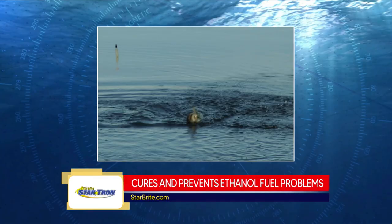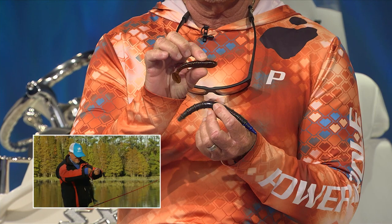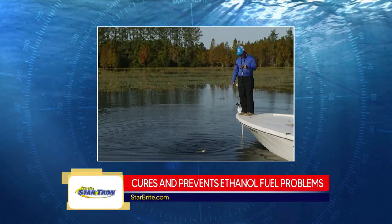Up shallow, my go-tos are going to be the Bass Assassin Boss Shiner swimbait, or a frog, or even that Bass Assassin Fat Job. The Double X Fat Job is great as well, especially for catching a big fish. All three of those baits will catch a big one around the shallow cover.